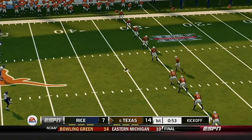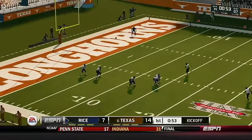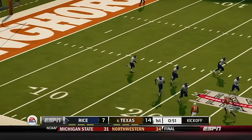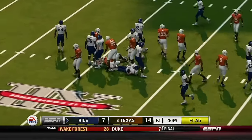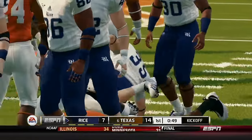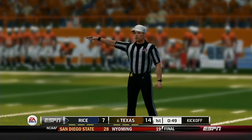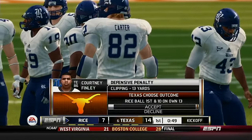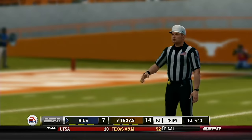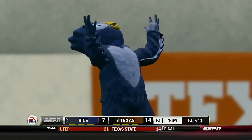Texas gets set to kick this one away. He's to the 20. Oh, what a hit. Flag down, and I'm not sure when it was thrown. Let's find out. Personal foul. Clipping. Receiving team. That one will put the offense in a hole, and they'll try to get some of that back on this upcoming play.